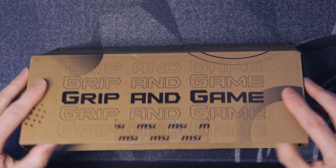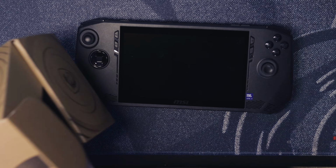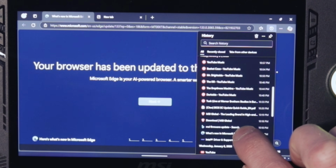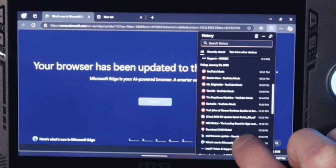This was sent to me by MSI. It's on loan, but after the Claw 8 review, they did say I could keep one of these if I wanted to. I'm not sure that I'm gonna take them up on that. We'll see how this review goes. They sent it to me, and whoever had it before me was also a reviewer who was testing the speakers with The Kill by 30 Seconds to Mars and Fleetwood Mac. Which one of you was it? Which one of you didn't wipe the... I wiped it for you, don't worry.